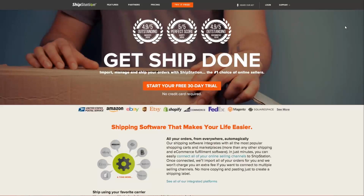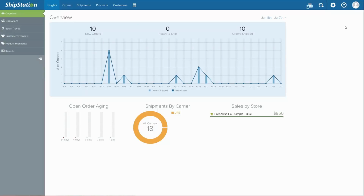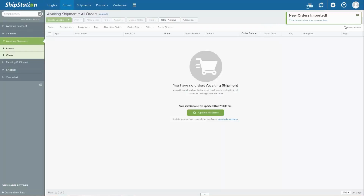So this is ShipStation. For those of you that have never seen it before, it's simply ShipStation.com. Once you log into ShipStation, you get a really cool view of all orders that have been processed recently. And then, of course, what's most important is how you import your orders into ShipStation from TUO. So we'll show that really quick.